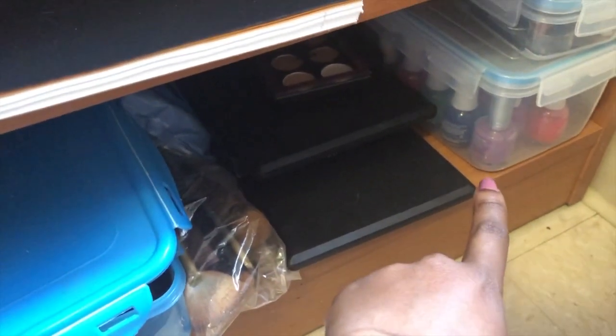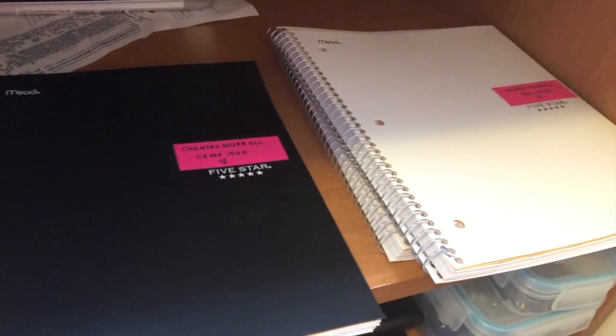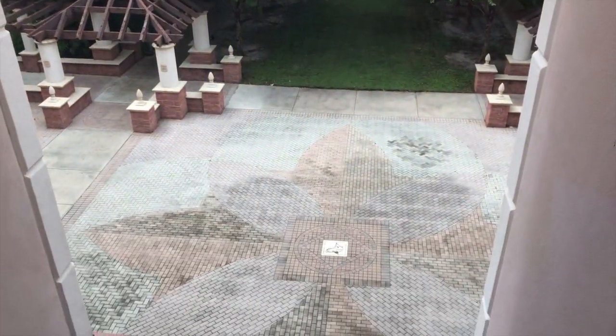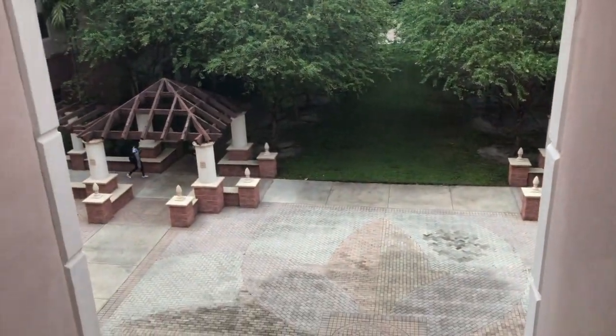I want to put a mini makeup organizer there, for my makeup palettes and my nail polish. It's hard to reach it from here, so I want it on top of the table. I keep my books here. I have a safe which I keep my passport and stuff in. This is the view that I have from my room. This is at the front of the building. And yeah, not really much.